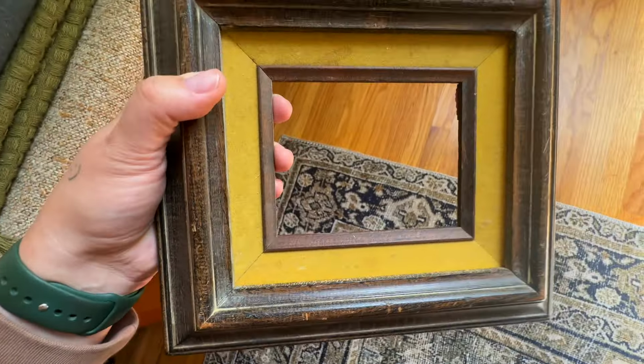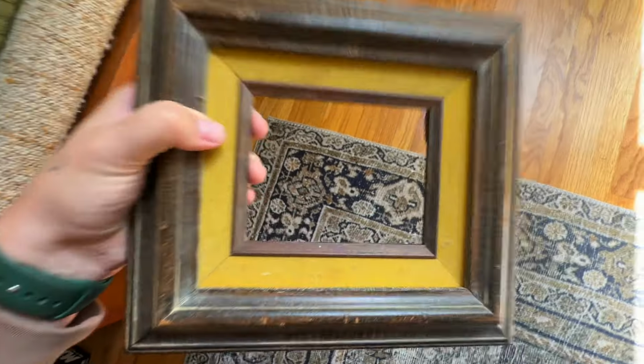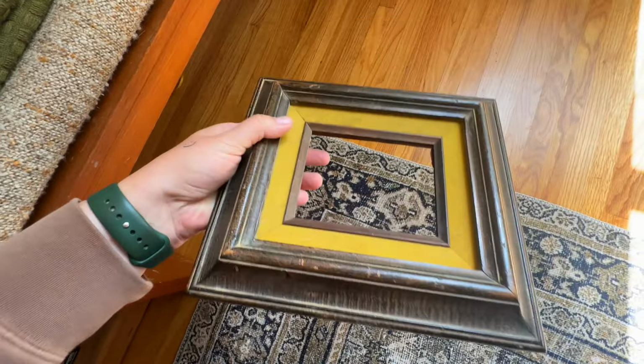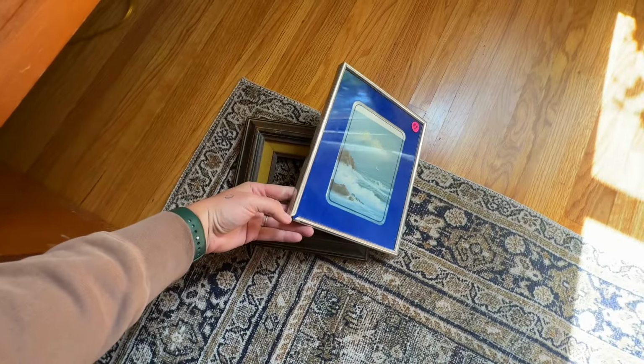And then these are some of the frames I got. I really love this yellow one. It's got a felt or velvet type interior, which is really pretty. I've never seen one like this before, and I love the shape of it. Just needs some cleaning up. Love this one. It just needs a little bit of a repair.